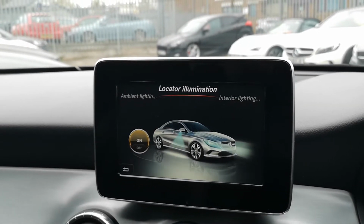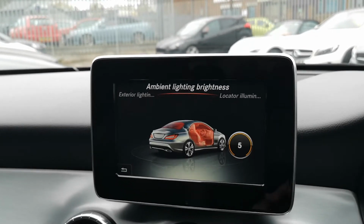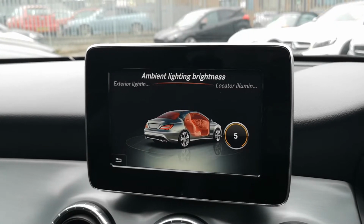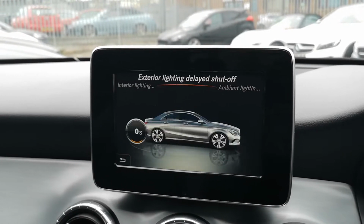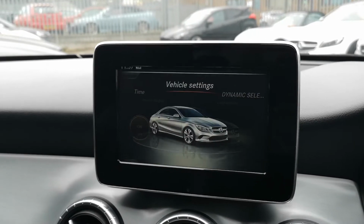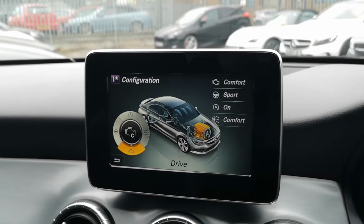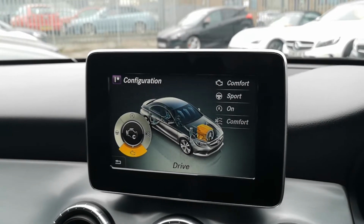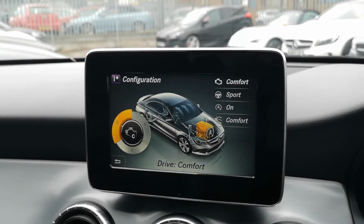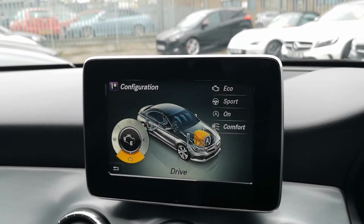So if it was me, I would have that on just because it's a nice feature. You can change your ambient lighting brightness, which isn't a multicolour or customizable option, it's just the solar orange. You've also got your interior and exterior lighting shut off, and that wraps up your lighting. You can also go into dynamic select and you can configure your individual drive mode from when you change it to suit how you want. So if you wanted it all comfort or eco, you could have sport, comfort or eco.